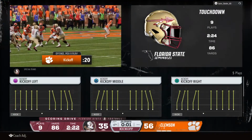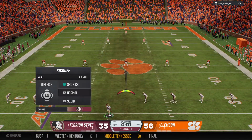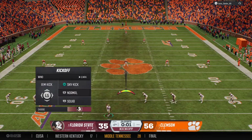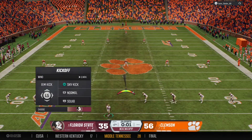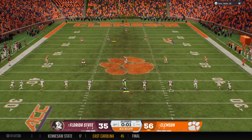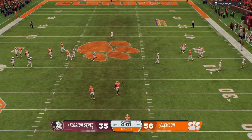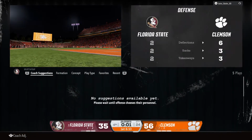And they tack on the extra point. So after putting up the touchdown, the kickoff team is out there to boot it away. 56, Florida State, 35. And it comes out to the 25. No return attempted there.